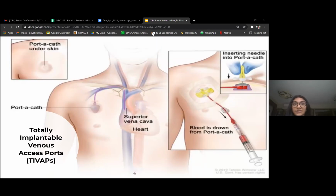Totally implantable venous access ports are also devices used frequently for chemotherapy amongst other medical purposes, but unlike PICCs, these devices are composed of an injection port implanted into the innermost layer of the skin and a central venous catheter fed directly into the relevant blood vessel. One of the major advantages of this device is that it allows for patient activity, as these ports don't need any external dressing and the necessary maintenance for them is quite infrequent.